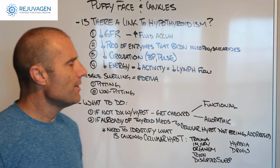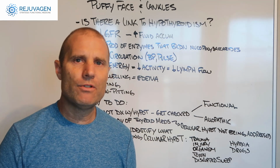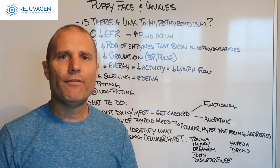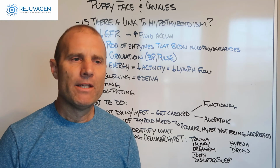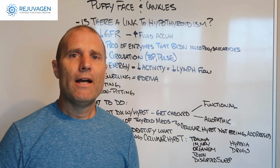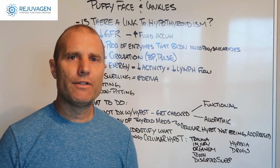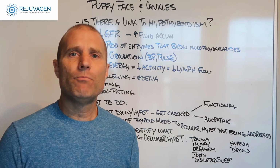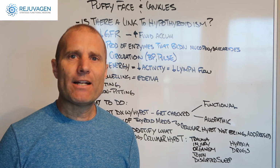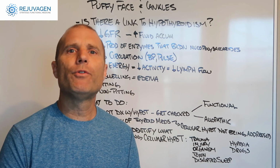The fourth is decreased energy. So when you have hypothyroidism, you typically have decreased energy. Your tissues just aren't generating the same level of ATP, the same level of energy. And so that leads you to be less active. And when you're less active, then you have decreased lymph flow and lymph circulation, because muscle movement and muscle activity actually creates the lymph to contract and the tissues to move and pump fluid through the body.